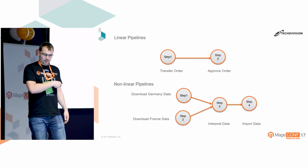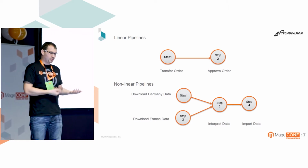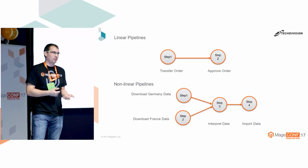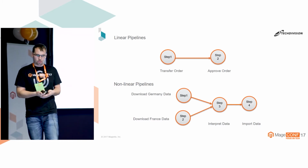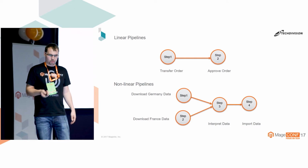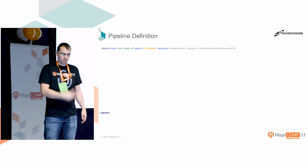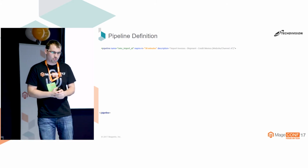And we interpret the data, because we need to find categories there, we need to find attributes there, and this is the reason why we must interpret the data before we can import it into Magento. So let's come to pipeline definitions.